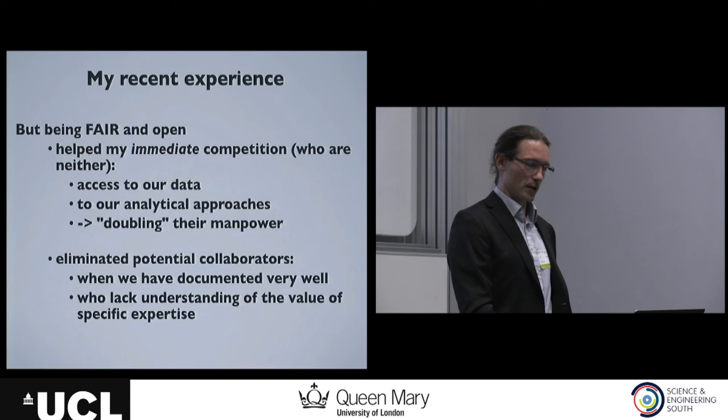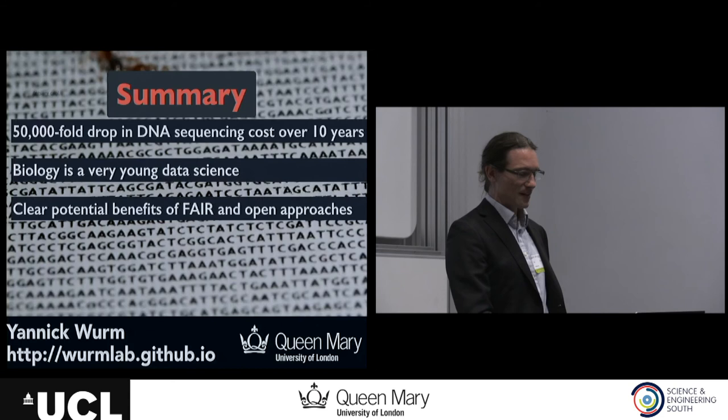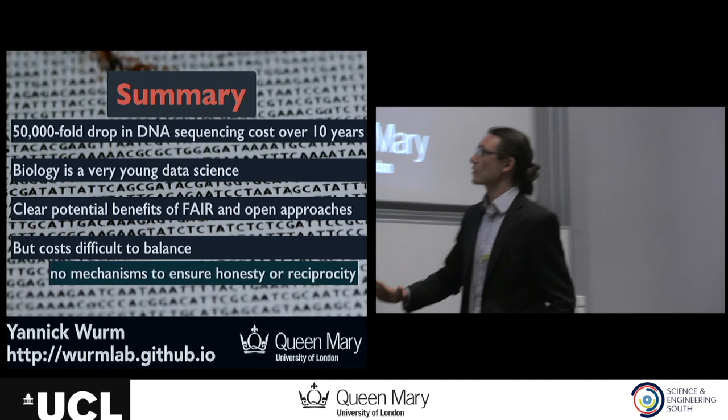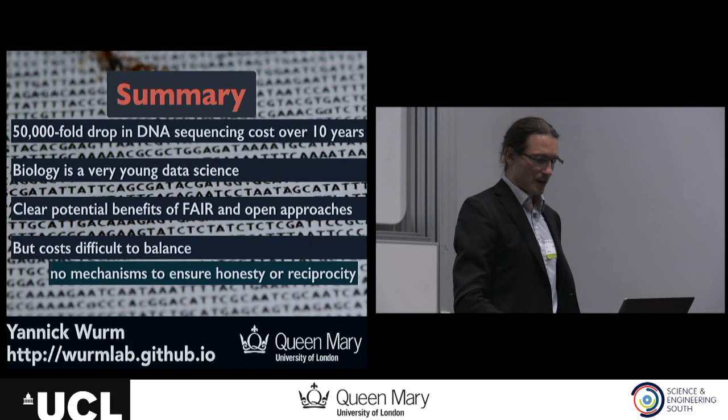To summarize, I'm struggling more today than I did a few years ago about fair and open approaches. And I think the reason for that is that there's no good mechanism in place to ensure reciprocity. And maybe there's a part of generational divide as well.